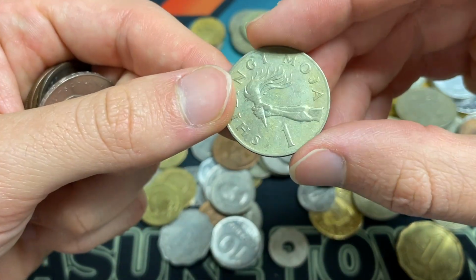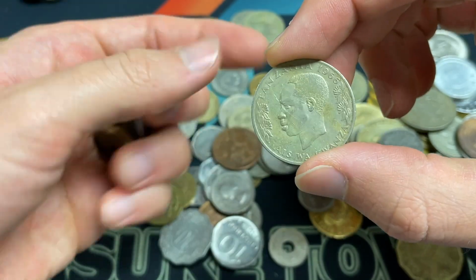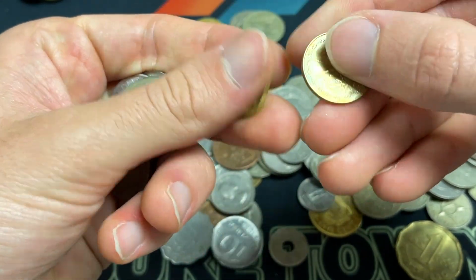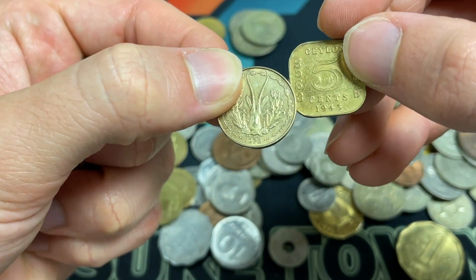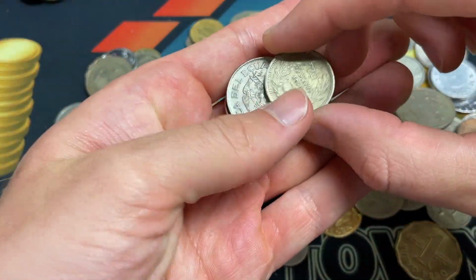I don't even know. 1 shilling moja from Tanzania, 1966. That's great. Put that in the interesting lot. Let's see. We got 5 Afrique Centrale, 1972. And then we got Ceylon, I think Sri Lanka, 5 cents, 1943. So those, I'd consider those a good find.